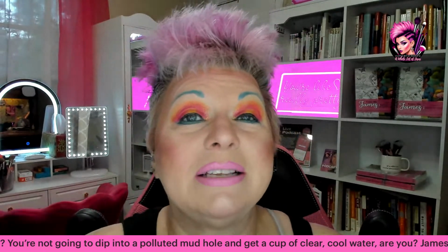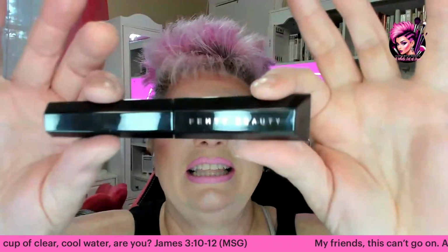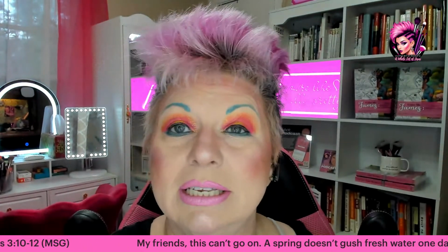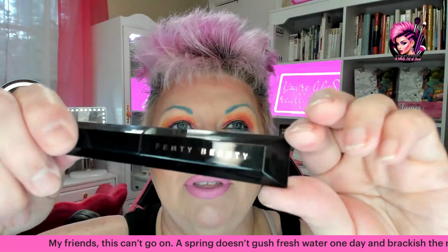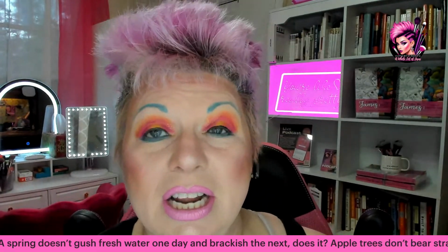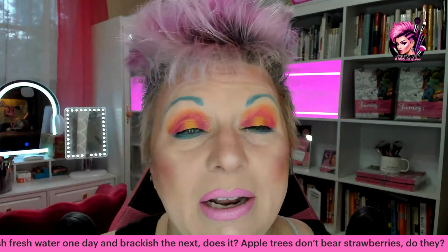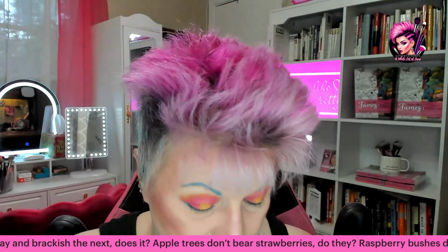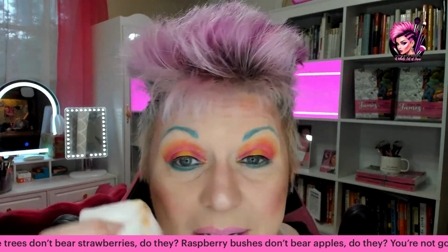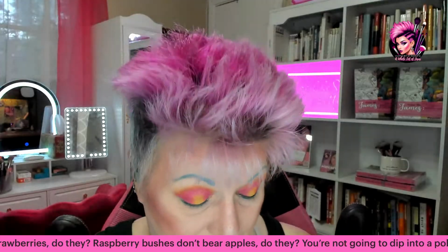And we're trying a new mascara. Well, I've actually been using it for about a week, and so I've really enjoyed this. This is the Fenty Hella Thick, and I think the color is called 'Cause I'm Black. So that's the mascara that we're using. And honestly, this is such a nice volumizing mascara. You can probably get away with not even doing false lashes as long as your lashes are not ridiculously short. But it's just a beautiful volumizing mascara.